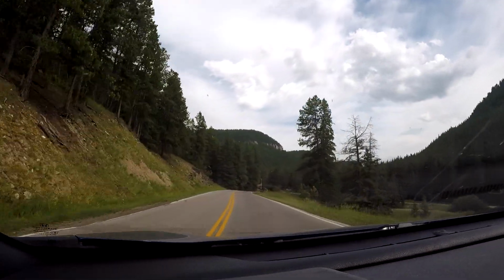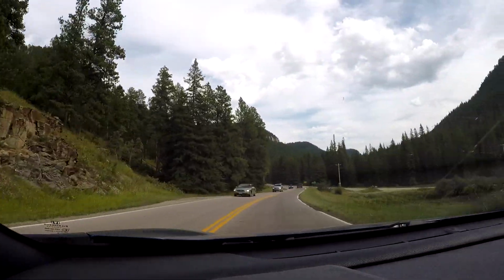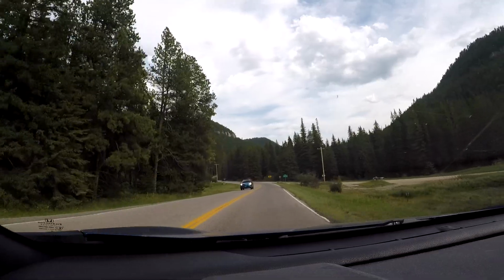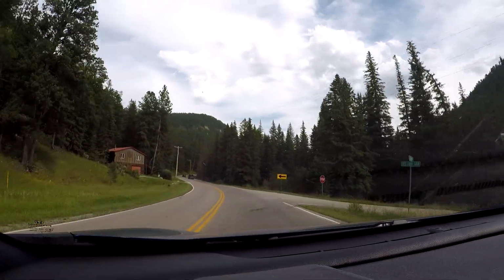I'm looking forward to spending the rest of my day here and all of tomorrow, and then briefly Friday morning before I start making my way out to eastern South Dakota. And we're entering the town of Elmore.